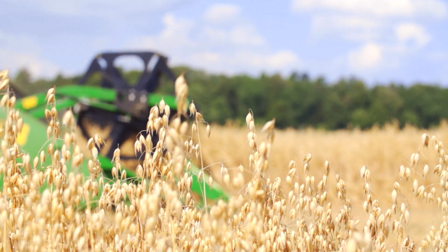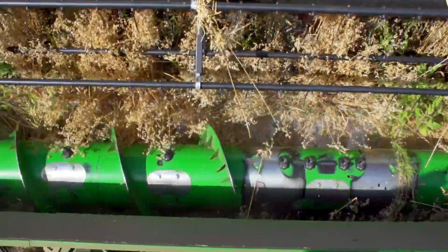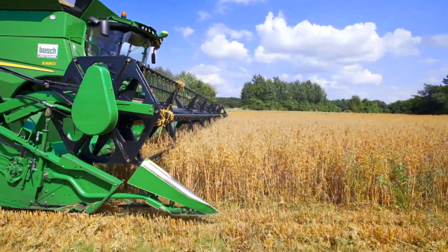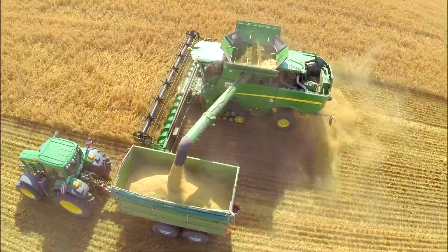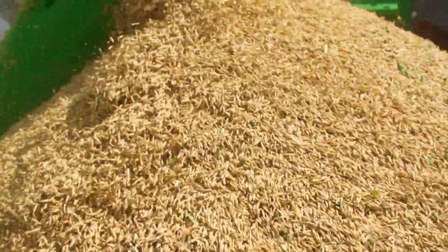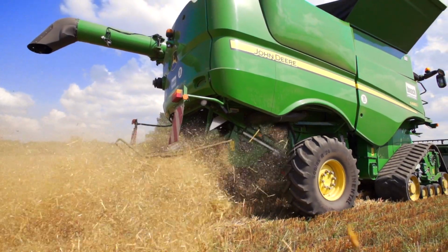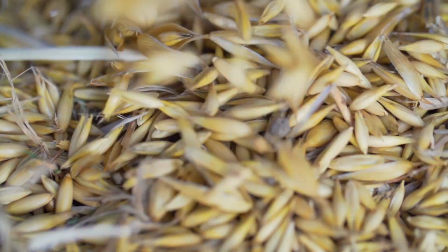But oats used for Kölln oat flakes are not only grown in Germany. Finland and Sweden are the most important oat-growing countries for the company. Oats are in a class of their own. Iron, magnesium and vitamin B1 make it a particularly valuable cereal, and it's proven to reduce cholesterol in the blood.